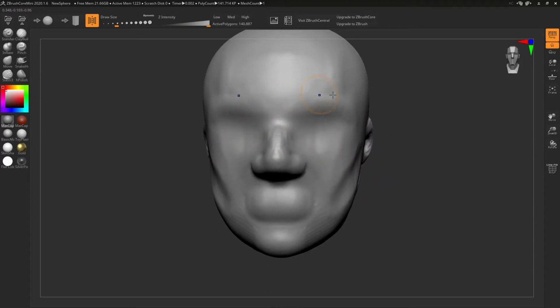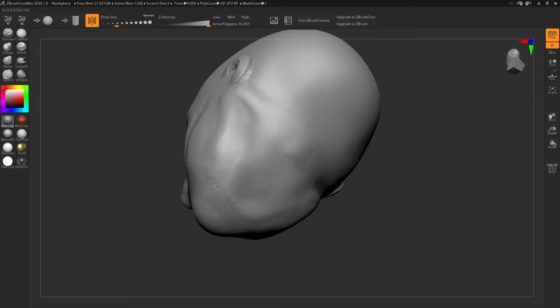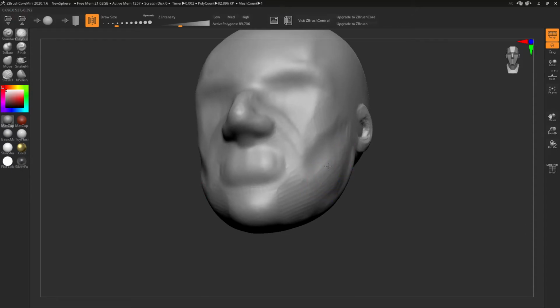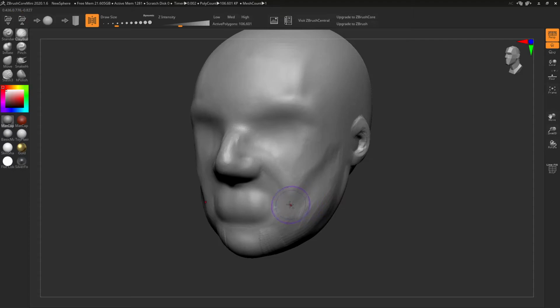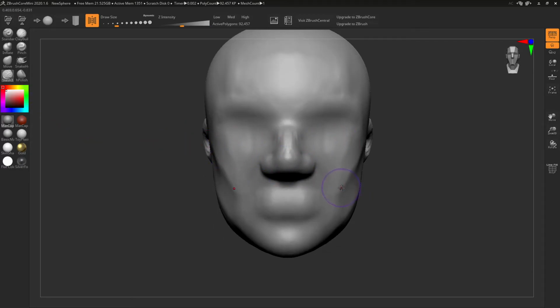So I have the shape of the head that I'm starting to be happy with. Let me smooth this out real quick before we get too far into this. And then maybe I'll jump over to this slash brush and I will carve in a place for that mouth.